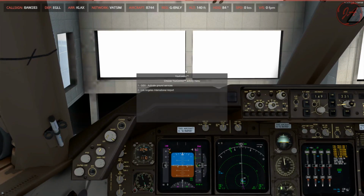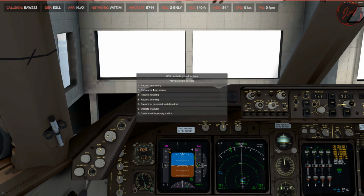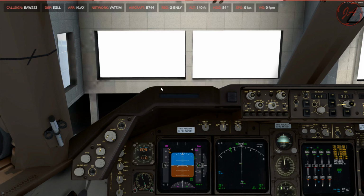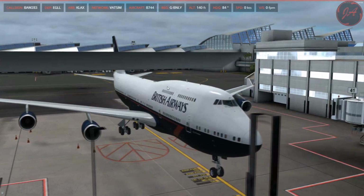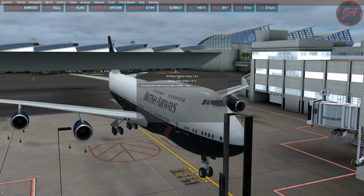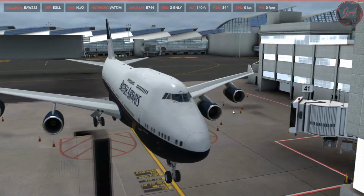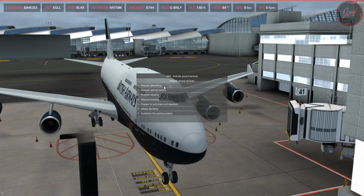Get connected up here. So we need to do here, yep. Operate jetways. Oh, we can only go to one left apparently. I'm sad. Can we not do that any other way? Yeah, so no. Oh well. Request deboarding.